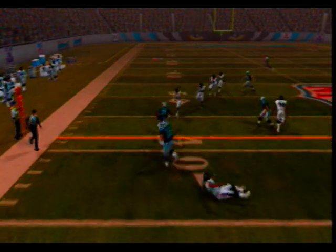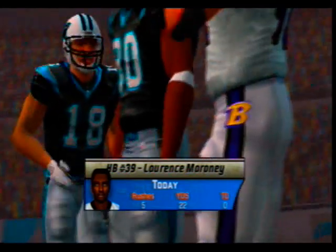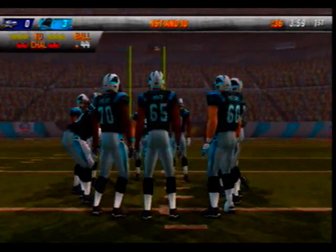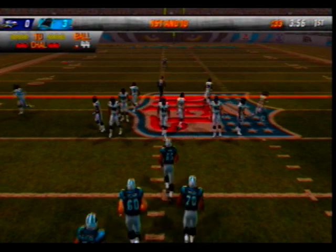Tosses it left. Neely comes up to make the play at the 44-yard line. That's exactly the way you want to run this play. Perfect pitch by the quarterback. The back didn't have to break stride, and they bring it downfield for a good gain. That's a 12-yard gain. Ball on their own 44.